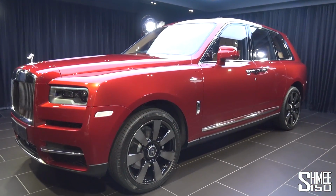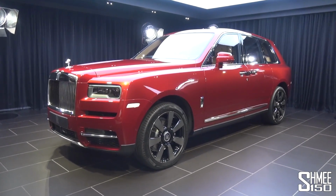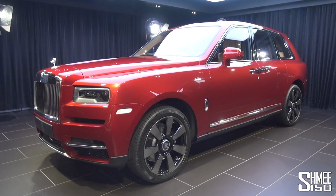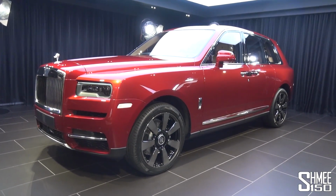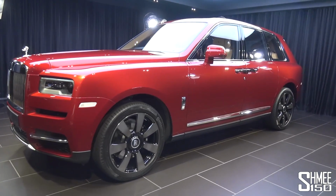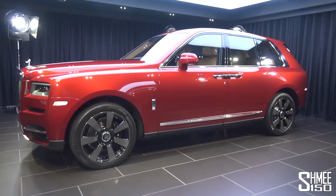Here it is then. It's been long awaited, but Rolls-Royce are finally taking the wraps off. The covers have been removed from their first SUV. I think you'll agree with me that it is distinctly Rolls-Royce. As you take a look around the car, the styling, the large front grille, but it's a completely new form factor and shape for them as they enter this ever popular and growing market of four-wheel drive SUV cars.